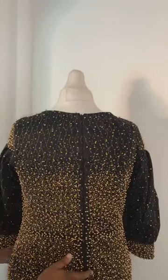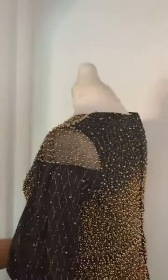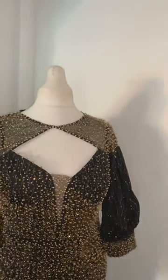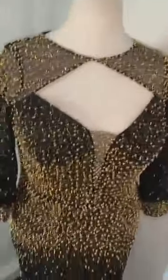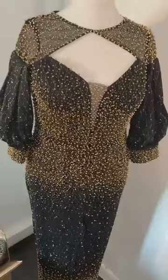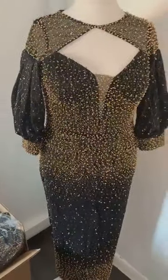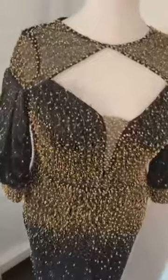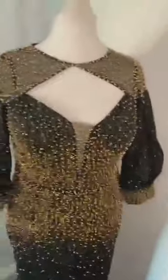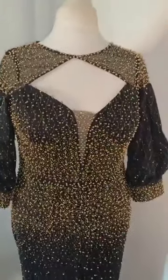If you want to see it on a human body, I will show you the full length now. This is the front. It's all about the details for me. See, all the way to the bottom. You can screenshot this. It's a beautiful dress. We have it from size UK 14 to 20. You can screenshot this if you want.